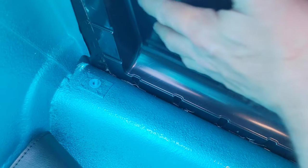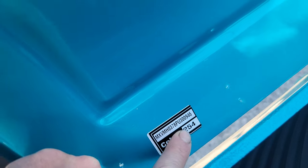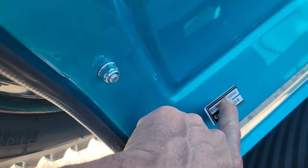And then we have a plastic back on the seat, kind of a little cutout in here. That's a little bit different, a running production change. Here you see our color code. We're 254. There's our VIN number. It shows you it's a fresh one. I guess we're getting ready to turn over 301, huh?